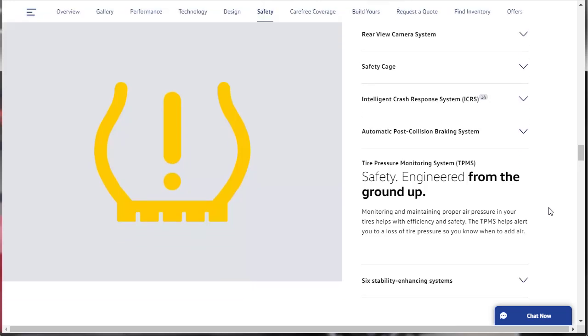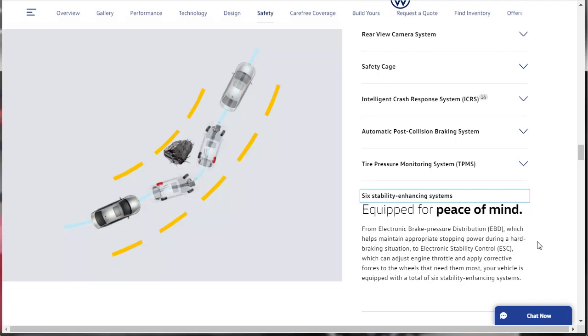So it's nice to have the system. It'd be more specific if it gave individual tire pressures per wheel. I like that setup better. Then they talk about the 6 stability enhancing systems. What are they? Electronic stability control, and they don't really actually electronic brake force distribution. They name off a couple of them, but they don't go into all of them.